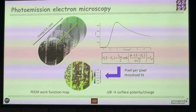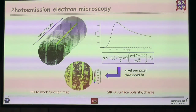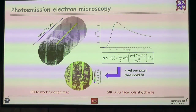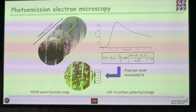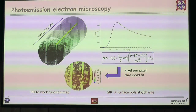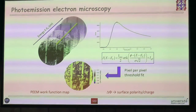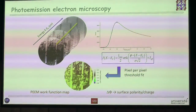We also use photoemission electron microscopy, and there, instead of just recording intensity as a function of energy, you actually record images. You have electron optics, and you get an image of the photoelectric current from an area of the sample, several tens of microns. And this allows you to do mapping. And in particular, if you look at the threshold of the photoemission, this allows you to map out the work function of the sample surface.